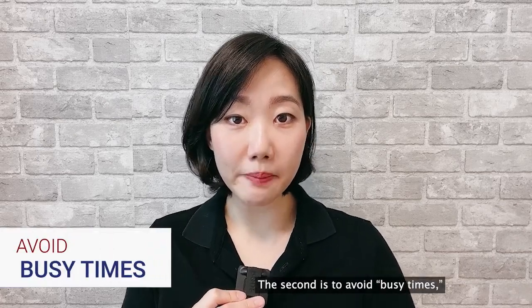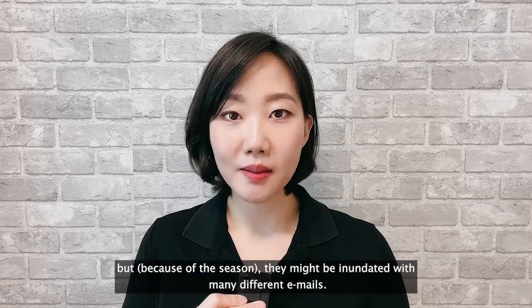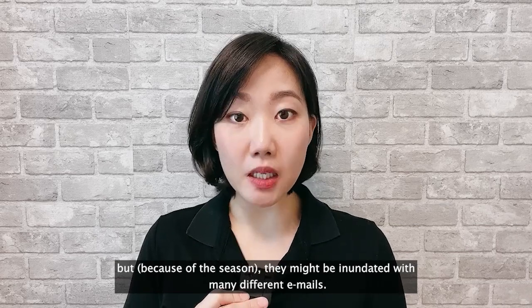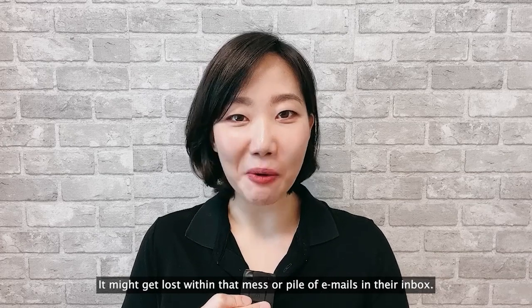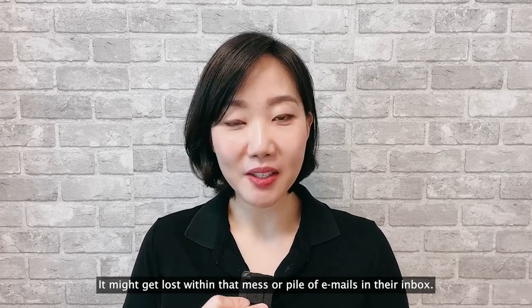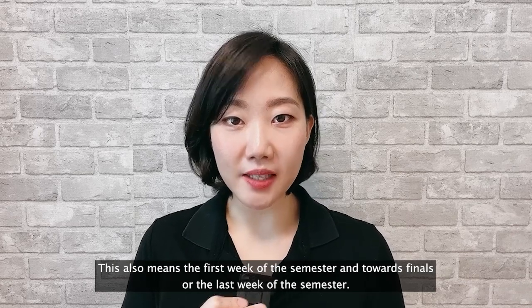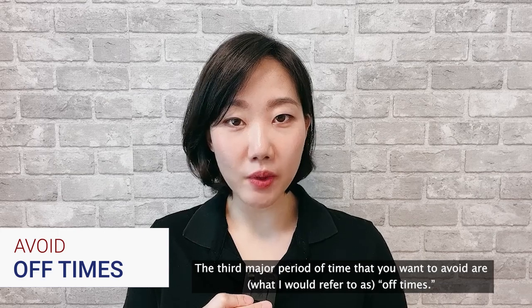The second is to avoid busy times, so times where your professor might be in front of his or her computer, but because of the time of the season, they might be inundated with many different mails, and so it might get lost within that mess or pile of emails in their inbox. So this also means, say, the first week of the semester and towards finals or the last week of the semester.